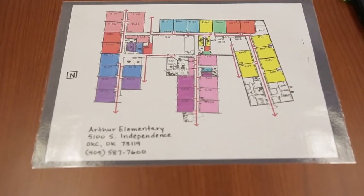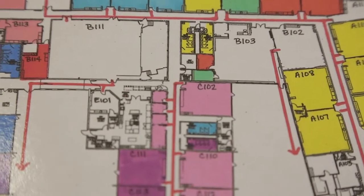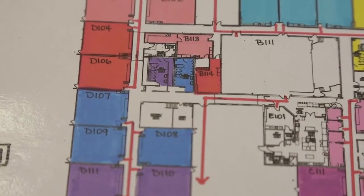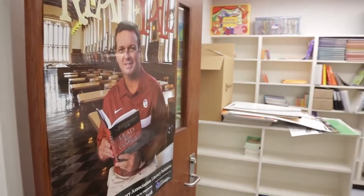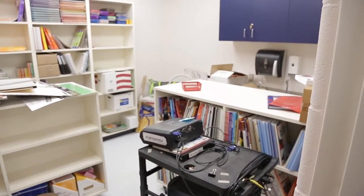What Principal Schroeder's done here is she's not only identified the areas of refuge for her building, she's also got a very comprehensive, very workable plan in place on how to get people in those spaces as quickly as possible, no matter where they're at in the building.